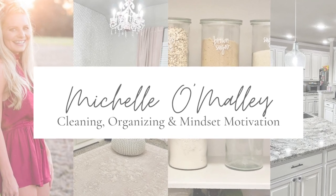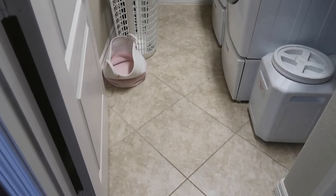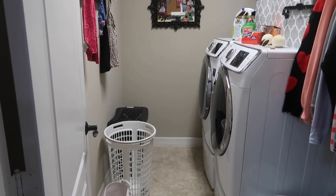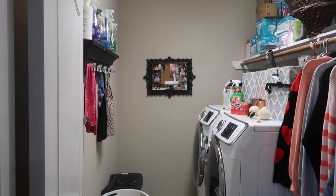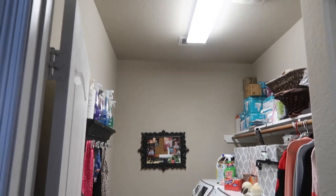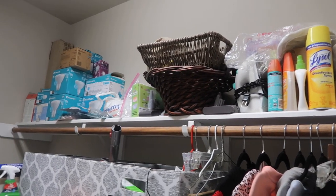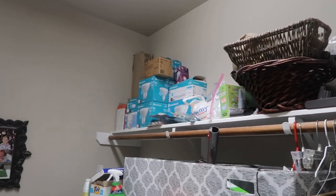How does such a small space accumulate so much clutter? I'm still honestly trying to figure that out. But in today's video, we are completely reorganizing this laundry room. This is actually part two of my laundry room makeover.